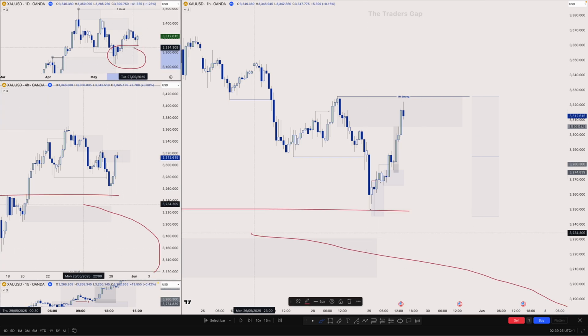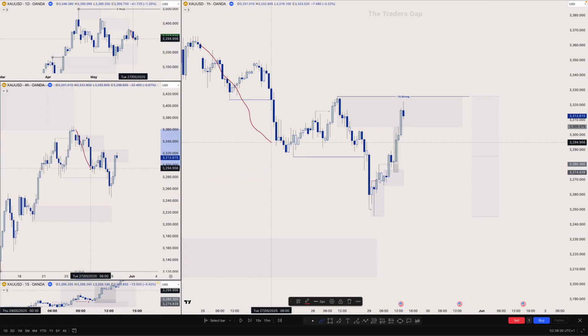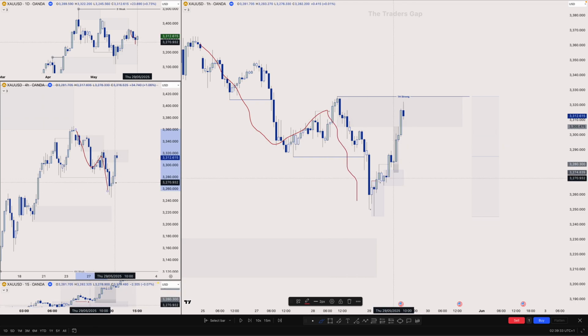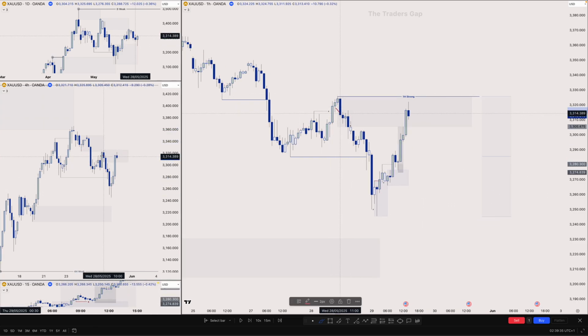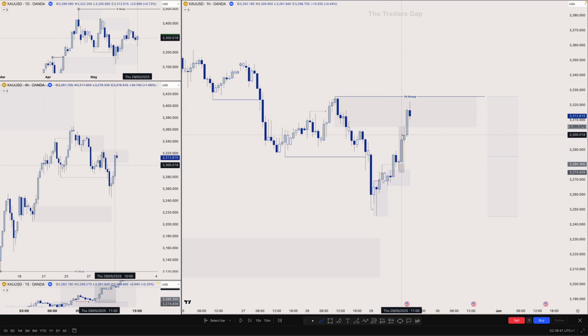It's very easy to follow because it was pretty simple, right? We mitigated this daily demand and we are coming after this internal breakup structure. What do we expect after the breakup structure? We expect a pullback. So with this move we got this bullish shift. Now we have this demand formed through sweep. It's more than valid for us to play the longs. Lots of room up to the supply above. We were in the discount. Very high probability trade for me.